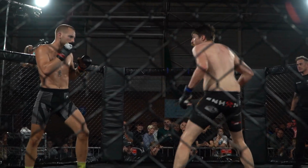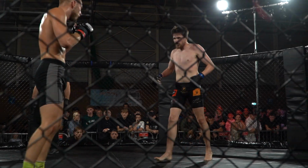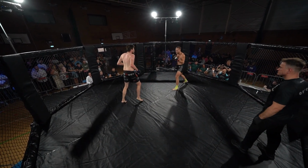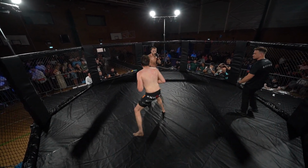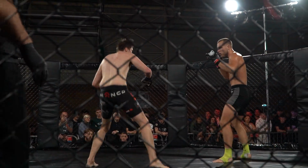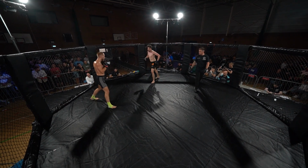Mills playing to the crowd, but it's not probably winning him the round. Oh, nice kick, but Richard. Mills is taking it well. He needs to land one of his own now. He's got to hide them kicks. I'd like to know where this Jay is from. He looks one for the future as well. I'm not sure what his record is, but yeah, he looks like a good fighter.